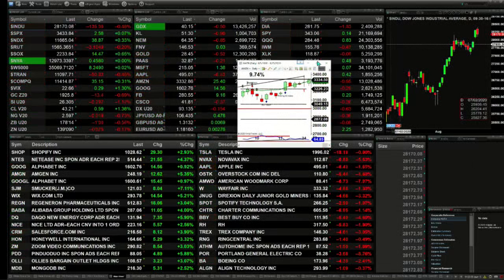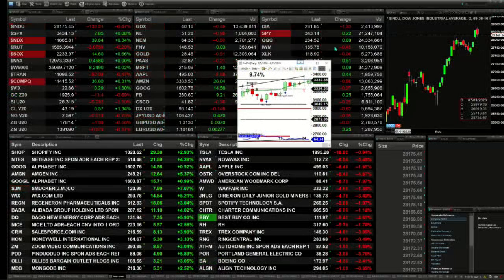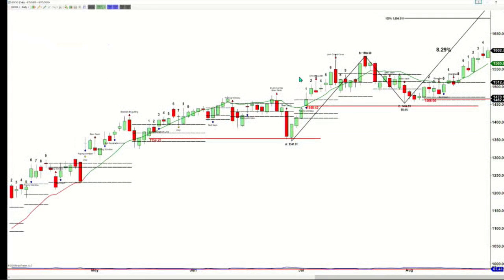We take a look at Amazon. Amazon does have a top in place, but if price closes above the high, this high right here, which is 3344.29, it will negate the topping signal out there. Google has no topping pattern. So you see, folks, the market can't top until we get topping signals from Google, confirmation from Facebook.